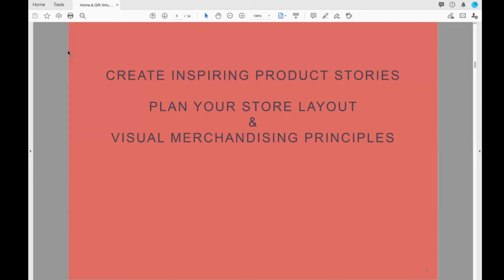Planning your store layout and visual merchandising principles. So once you've got your product stories, you need to really carefully plan where they're going to go and what they're going to look like in the store. So we're going to talk a bit about that.